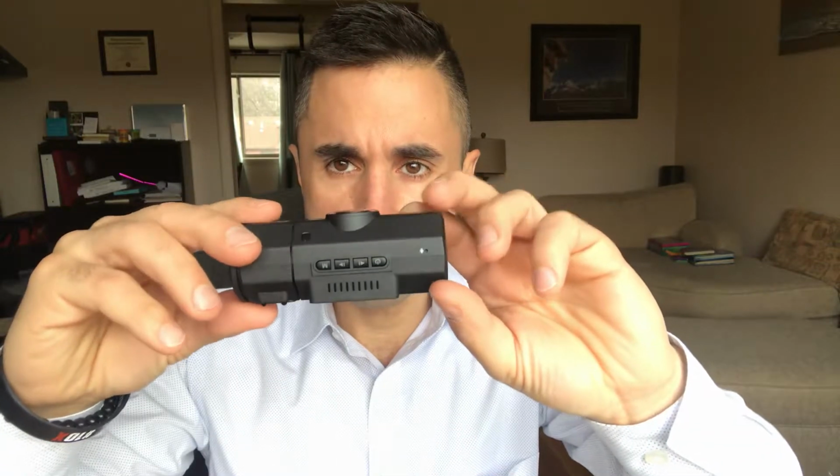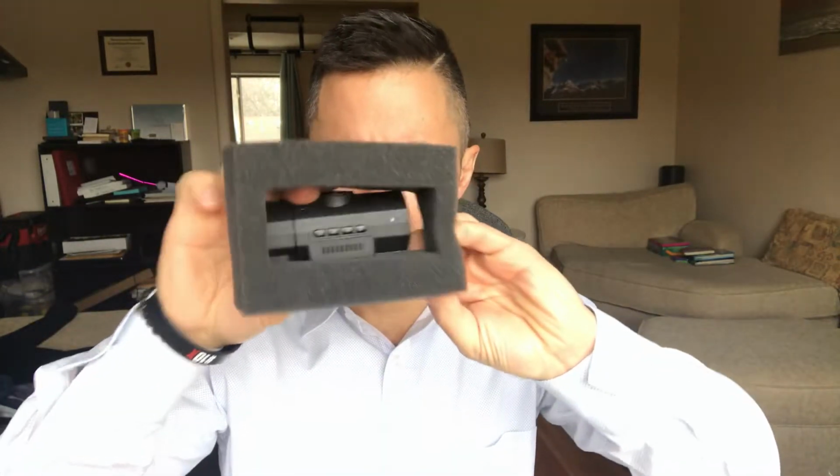We got little controls underneath, so very easy. You just be able to push on the buttons to control. It's got a nice little screen here for you to access the controls and see what's going on. A couple different buttons. All right, not bad. Let's see what else we got going on. Packaging's very nice. Everything came really nice and compact in here, nicely wrapped. I'm impressed. Very impressed so far.